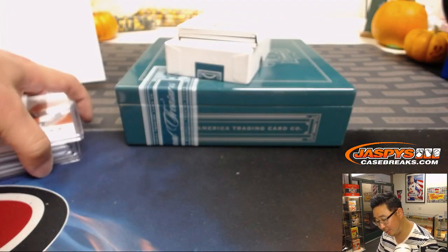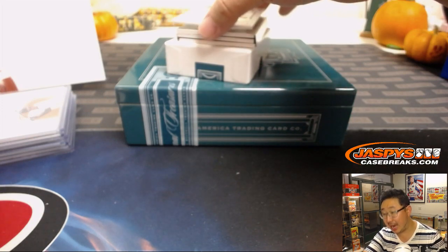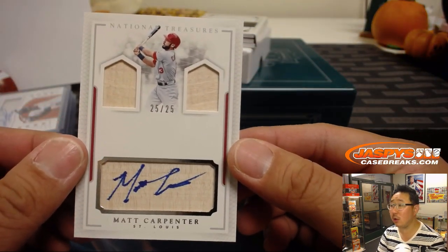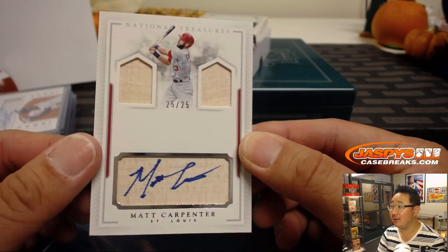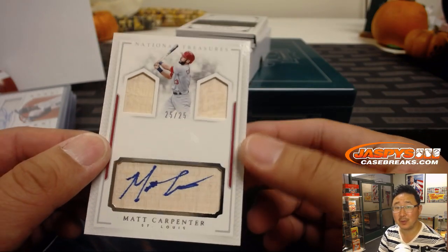And we've got someone not following directions. Triple Relic and Autograph out of 25. 25 out of 25. Number five going to Joe Kroll. Look at this. Matt Carpenter signing on the Relic. You're supposed to sign right here, Matt. This also looks like a jack-o'-lantern face. Come on, Matt.